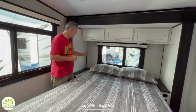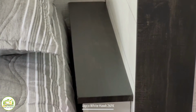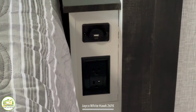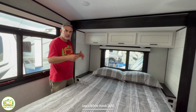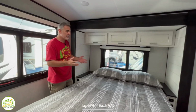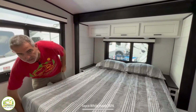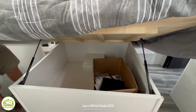Now, on each side of this bed, there is a small nightstand that has a receptacle plus USB and even a C port. And there's also a receptacle on each side of the bed as well. So you can plug in your phone or tablet before you go to bed at night and let it charge overnight. There's also some storage underneath of this bed, so you just lift it right up and you have additional storage under there.